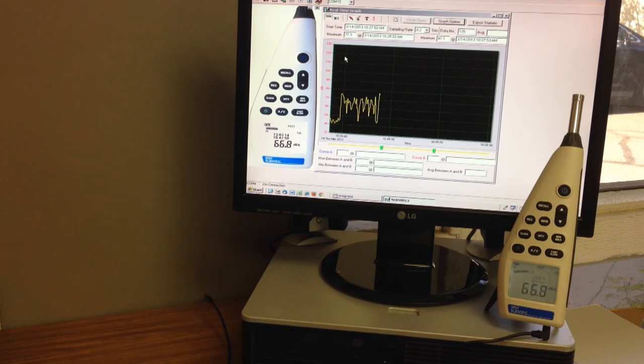Automatically log up to 31,000 records for later download, or manually save and recall 99 data points with date and timestamp directly on the meter's LCD. The bidirectional USB port and software also enable control of the meter via its on-screen image.